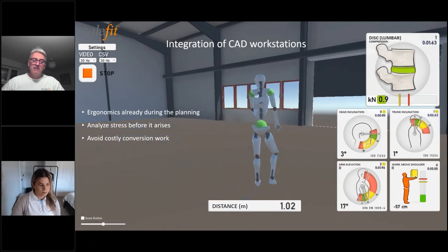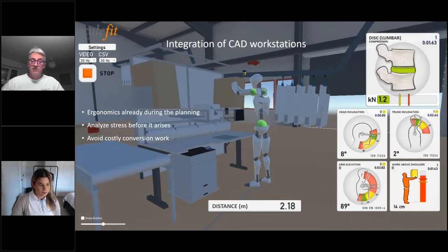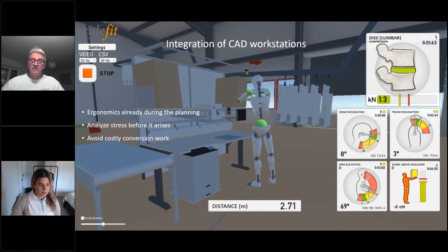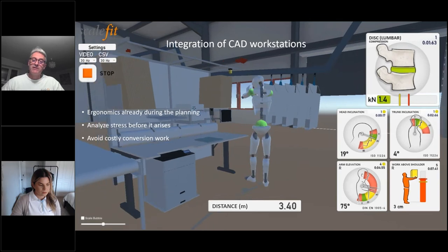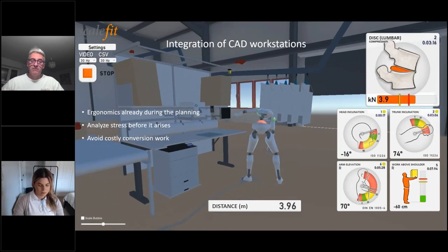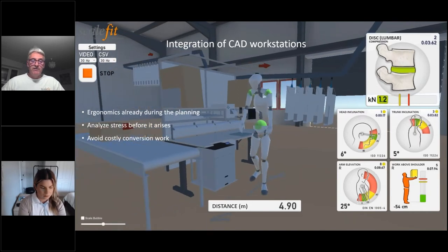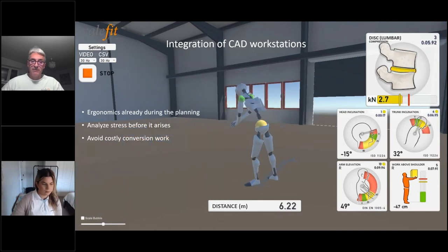and give the customer information about the ergonomics on the workstation. We can analyze the stress that occurs on this workstation, and therefore we can optimize or reconstruct it before it's finally built. Therefore, of course, we can avoid costly conversion work. An example is coming up in the demo.